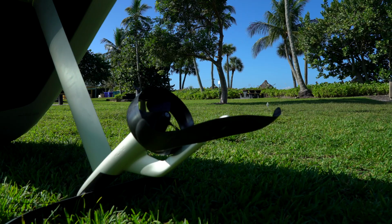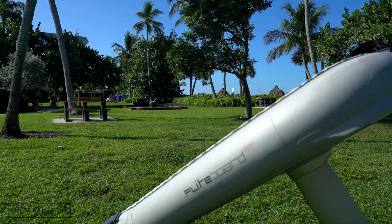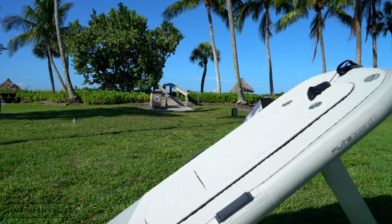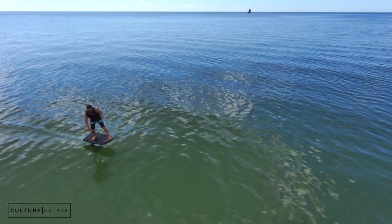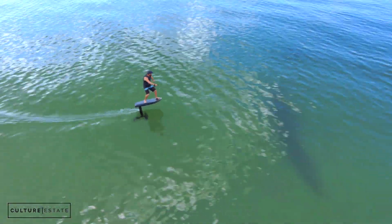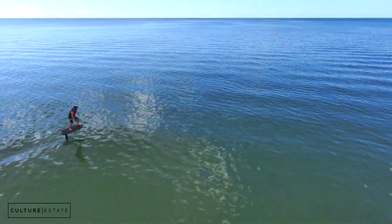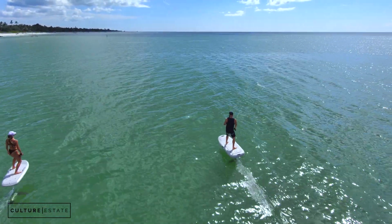Flightboard has built from the ground up an e-foil, where most of the brands are basically adding a motor and prop to a standard foil. Flightboard started from the ground up. They've hired some naval architects, and the whole board is designed to be pushed by a motor. The wing setup, the mast setup, the whole configuration is designed to be an e-foil.